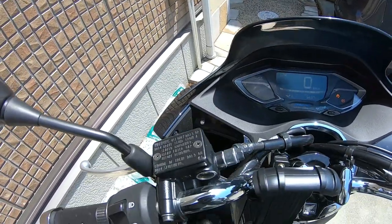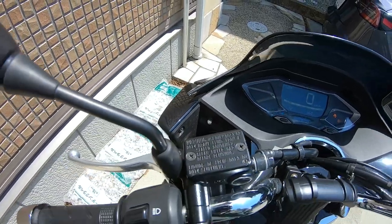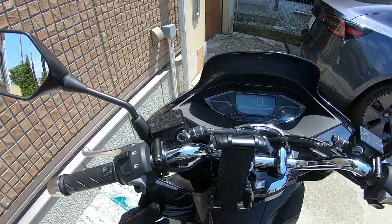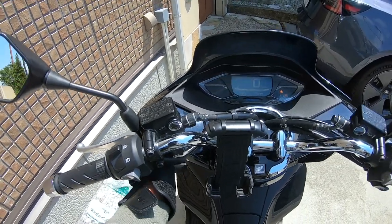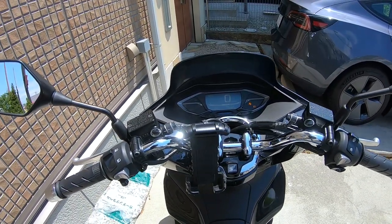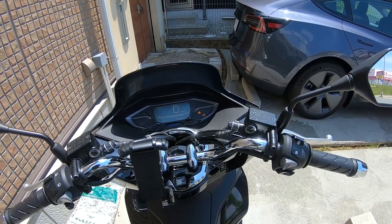There is a compartment to the left. You can't see it, but you can put a bottle in there, and there is a port for you to charge your smartphone. It takes a Type-C cable. It doesn't have a keyhole, so you can't lock up the compartment. And to charge your phone or any electronic device, your bike needs to be on.